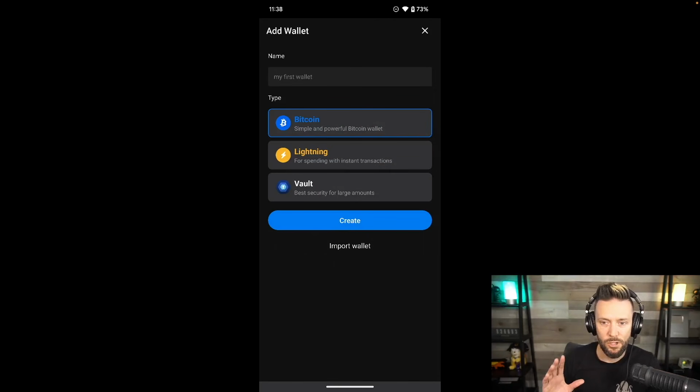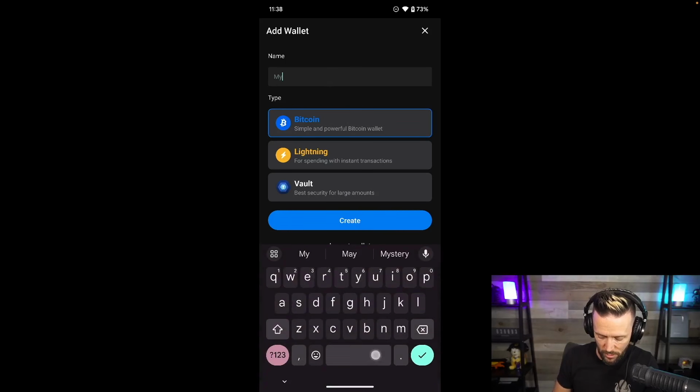It gives us a few options. We're going to keep it very simple. We're just going for the pre-selected top option, which says Bitcoin. We're not going to dive into what these other options are for now. And then we're just going to call it something simple. I'm just going to call it My Wallet. Perfect. And now we're going to hit the blue Create button.